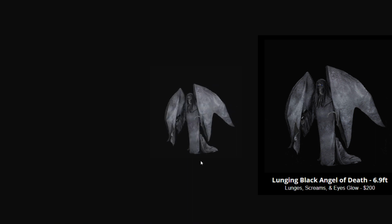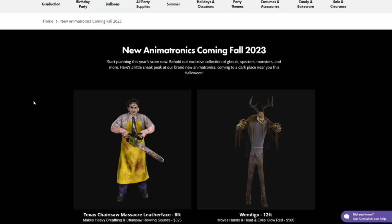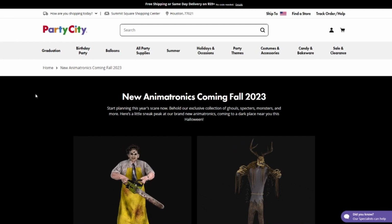I think it looks great. Some people don't like the wings. I think the wings look fine, but overall it's just a cool prop. So basically that's it for Party City this year. Their lineup's insane. I love the approach they took. I can't wait to see what Spirit does because Spirit does have a lot coming after them this year.